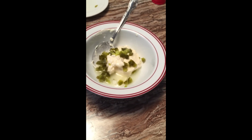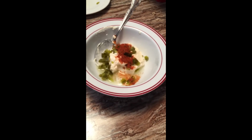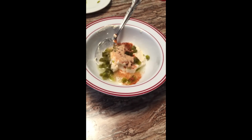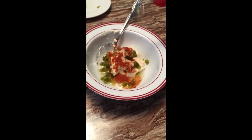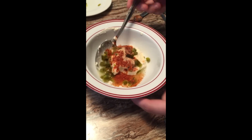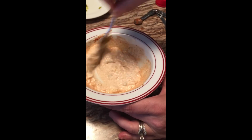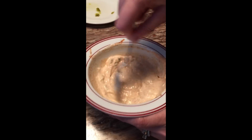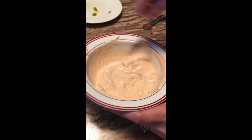Okay, and a 1/4 teaspoon of cayenne pepper. A 1/4 teaspoon of garlic powder. A 1/4 teaspoon of paprika, pinch of salt, and I believe that's it. And then just stir it up. And then let it chill for a few hours in the fridge so all the seasonings will have time to settle in. You don't have to, but it tastes better that way.